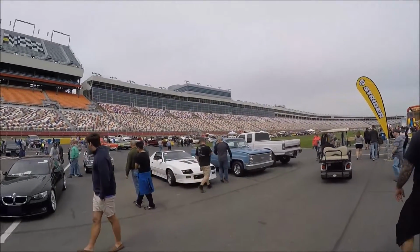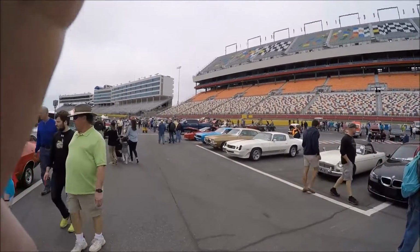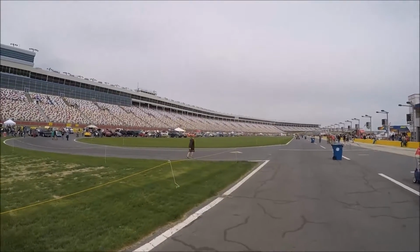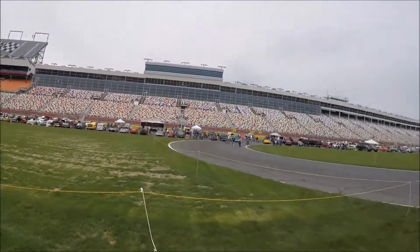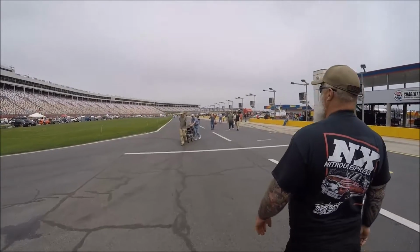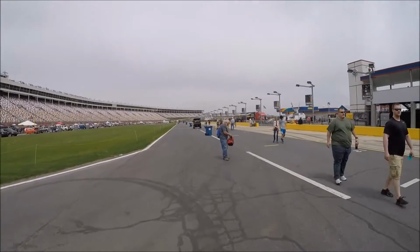Let me do a panoramic here real quick at the Speedway. Got some cars here today. Like I said, tomorrow will be the bigger event. That's the best I can do. I'm trying to hold her steady for you guys. Hope you're enjoying this. The weather is perfect, but we do have some rain rolling in, so hopefully we're going to get done before it comes in. Tomorrow this whole infield will be filled with cars.